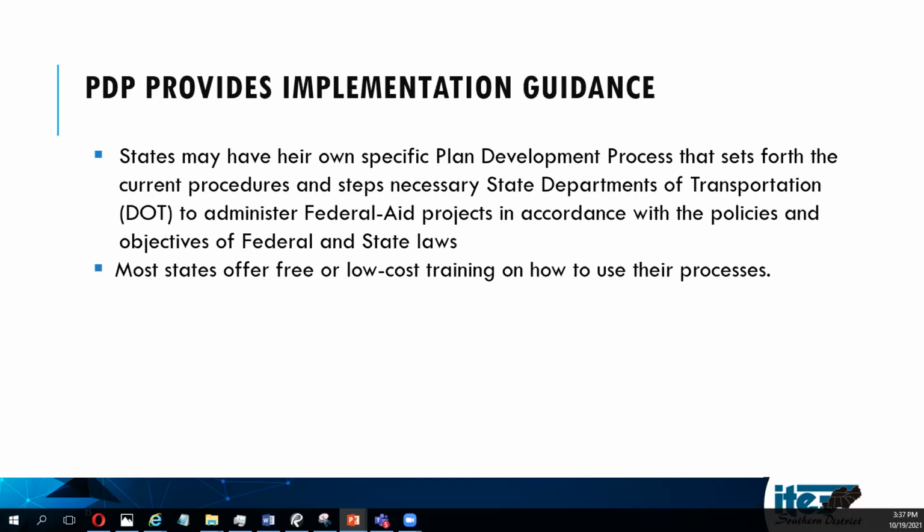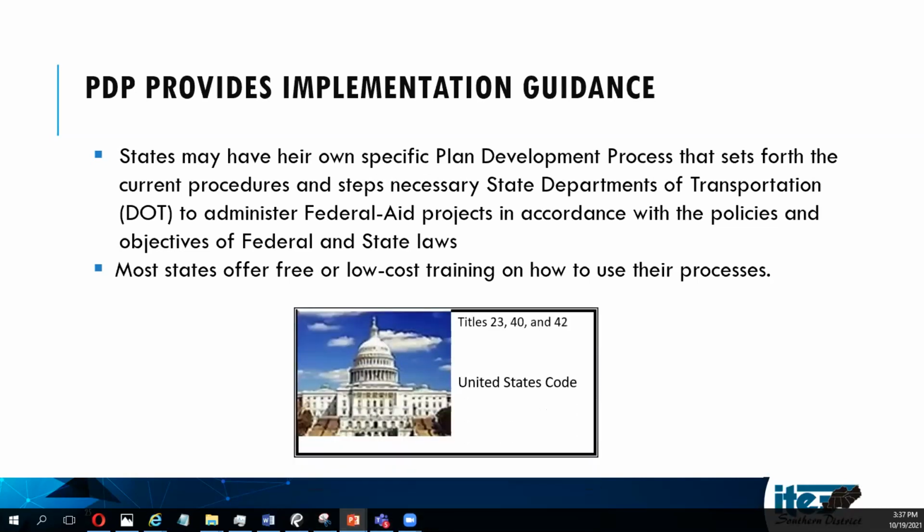What we're going to talk about first of all is that when you administer a federal aid project, you've got certain policies and state and federal laws you have to follow. States tend to offer free or low-cost training on how to use their processes. Actually, United States Code says you have to administer federal aid projects in a certain way. So the PDP is a guideline, a standard that project managers need to be familiar with in order to execute projects in their states appropriately.